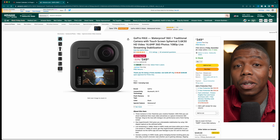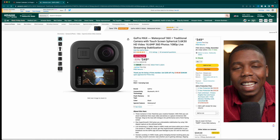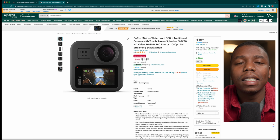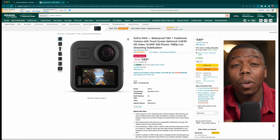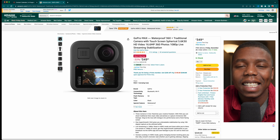And to take it a step further, we have the GoPro Max, which is GoPro's flagship 360 camera. So if you want to capture everything that's happening around you in 360 full perspective, then this is a camera that you want to pick up. And this one, there's a great deal this holiday season. This camera is normally $499, but you can pick it up for $349. So a 30% discount on this GoPro 360 camera.